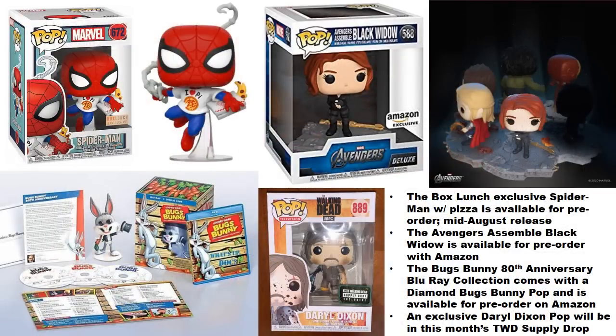Now, I mentioned previously about this Box Lunch exclusive Spider-Man with pizza. This figure did become available, and is still available right now on the website if you are interested in that. And again, this is based off of something that is done, basically, I think it's on the Marvel YouTube channel. They have basically a series that's focused around food. So that's what it's all about there. I don't know if they plan to do any other figures based off of that series or not. But like I said, this one is available right now. Pretty easy to get a hold of.